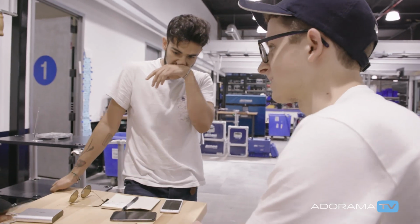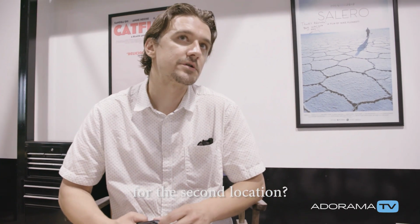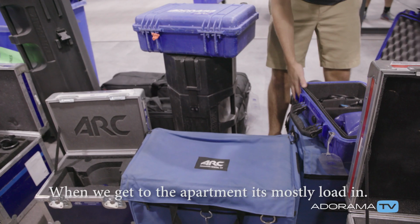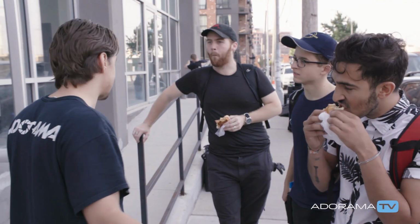Dropping three combos, because we don't need them today. Is there anything else you need to discuss for the second location? Well, when we get to the apartment, it's mostly load in. I think they have a pretty good plan. We're going to R, which is all the way at the top. I guess everything comes up.